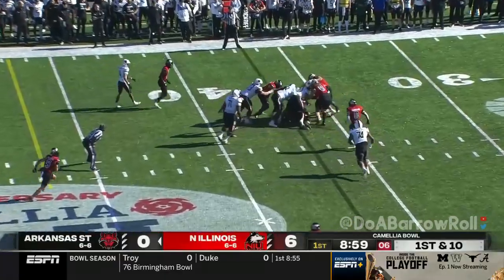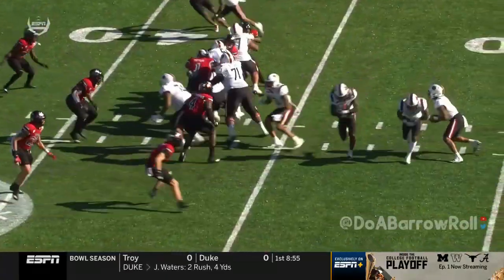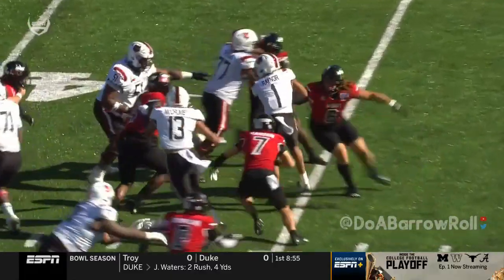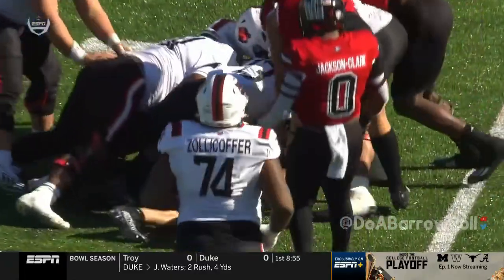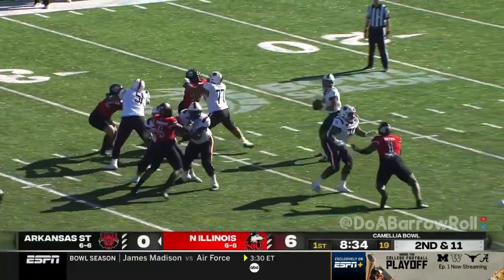Makes the handoff. He'll use his legs immediately, and obviously that's the skill set and what you want out of a dual threat quarterback that everybody's looking for. And that's going to be the matchup today: how well can they tackle, especially the quarterback design runs?